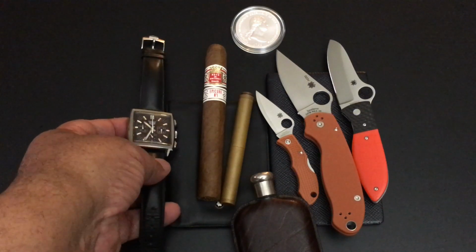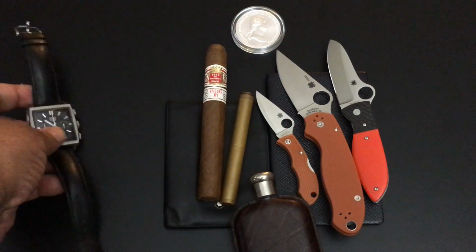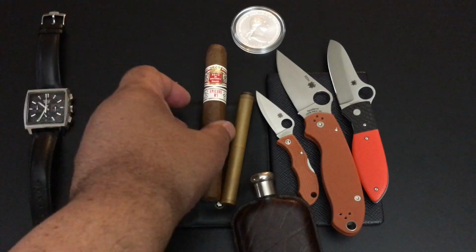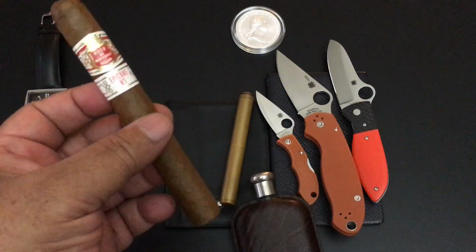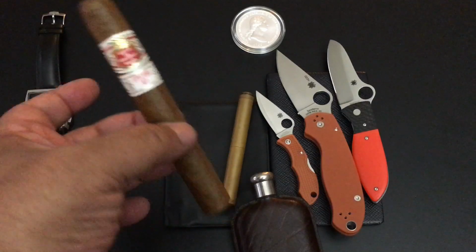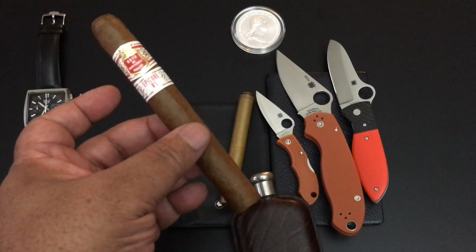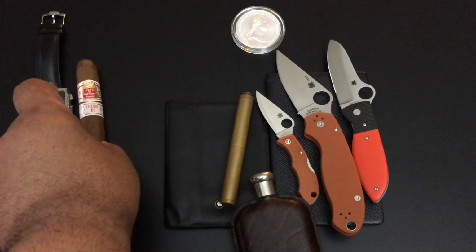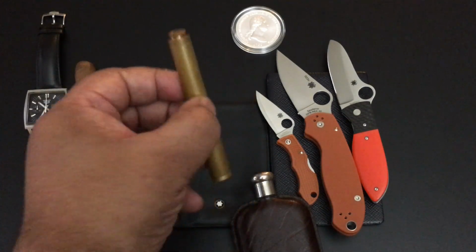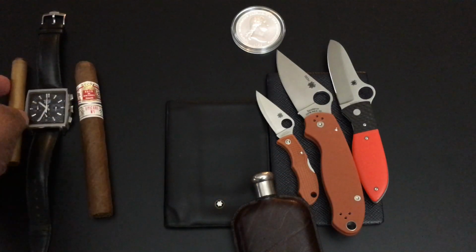So the watch today is my Heuer Monaco, the square watch. I really love it. Square chronograph. A lot is resting on this stick. This is the Cuban Joya de Monterrey Epicure 1. Just a wonderful cigar. You know, I told you I've been smoking Cubans exclusively for the past couple of years. Here's the Shawn Design pin, the brass pin.